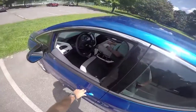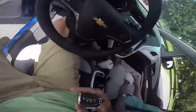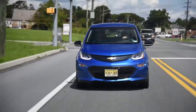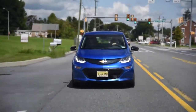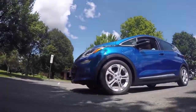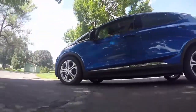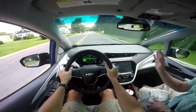So this Bolt makes the equivalent of 200 horsepower and 266 pound-feet of torque on a 150 kilowatt electric motor. Now that's about the equivalent of a Fiesta ST with a tune on it, and a Chevrolet Bolt is about the size of a Ford Fiesta. It's got a 60 kilowatt hour battery, which is the same as a high-end Tesla, which gives it an effective or claimed range of 238 miles. Bullshit! I'll be surprised if you crack 200 if you drive this thing normally.